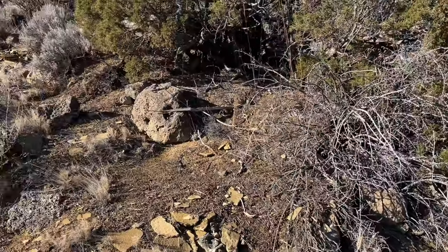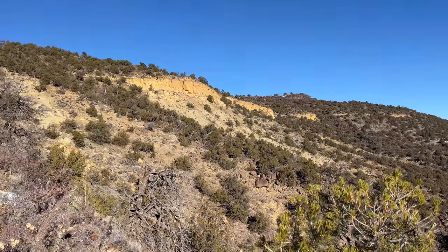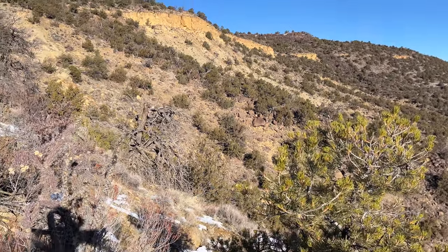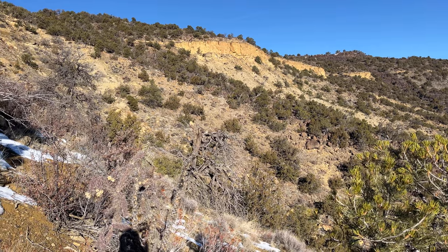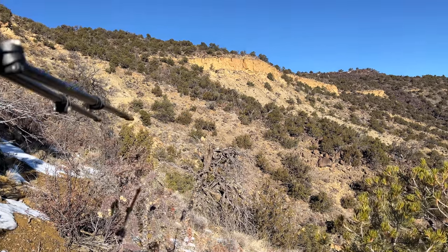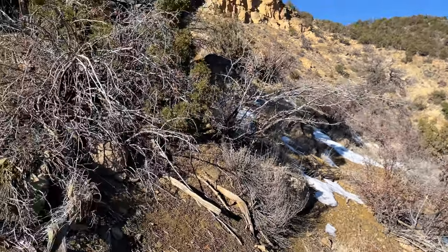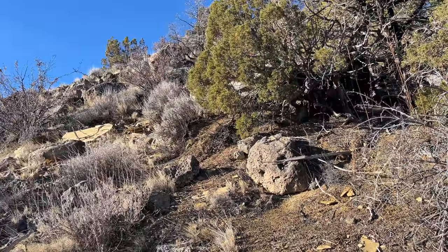Instead, I'm on this looser, brushier slope. I thought about trying to make my way over there, but I think it'd be pretty hard without going down significantly, just because it gets really steep right in this gully that you can't really see. I don't think we'll have an issue going up this way, but I'll probably want to go down that way.